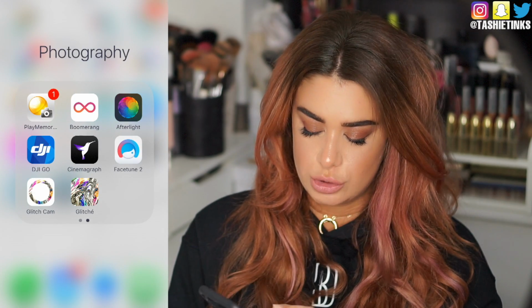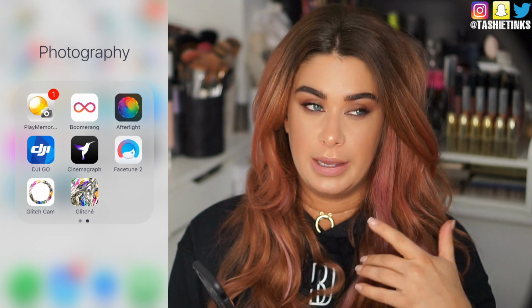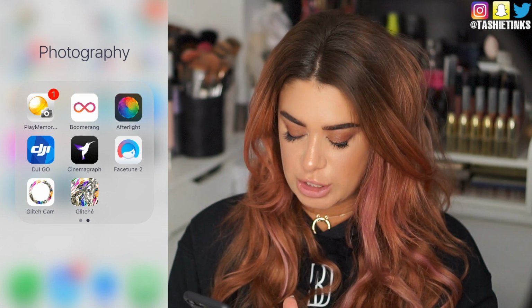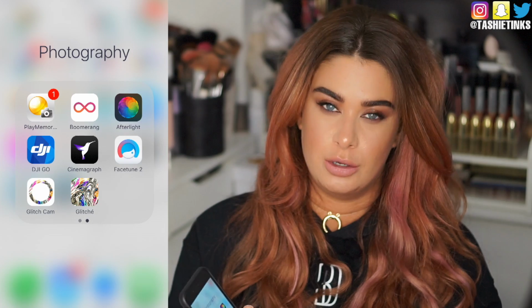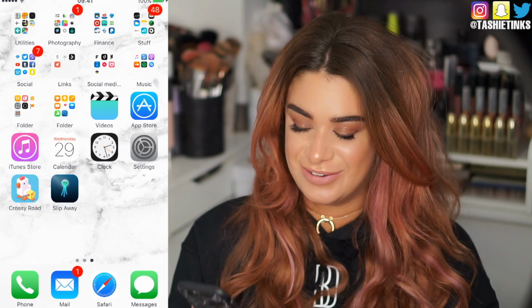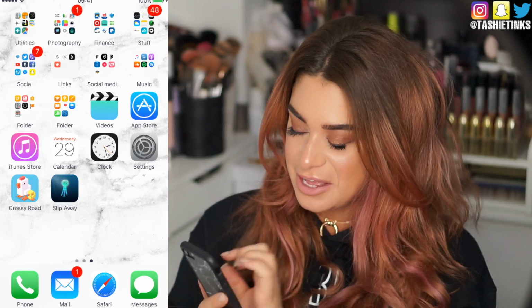After that we have the two apps which I spoke about in my previous video, which was the Glitch Cam and the Glitch, which is how you get that glitchy effect. So again, I don't feel like I really need to tell you about those. If you're interested in the glitch effect, I will leave that video down below. Finally, out of the exciting folder, I feel like the rest of the video is going to be super fast.